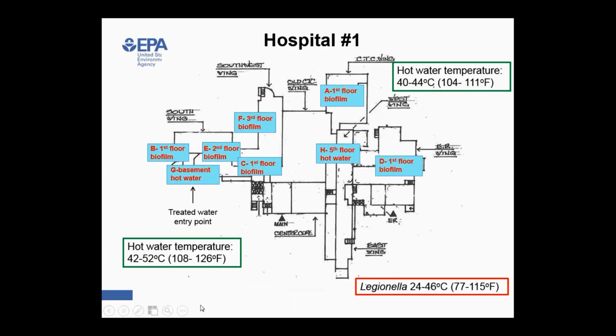The first thing here is that this hospital employs a conventional recirculation loop for its hot water, and you'll see guidelines that they would really like to see 140 degrees Fahrenheit, which is 60 degrees C, entering the loop, and then 124 degrees Fahrenheit on the return. We can see in this little red box that the optimum growth conditions for Legionella are 24 to 46 degrees C. As you can see, the hot water in this building, the average is right in that range.